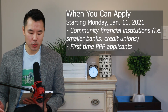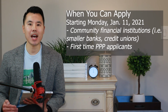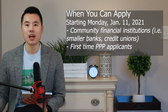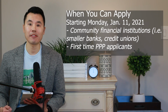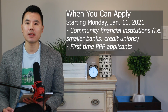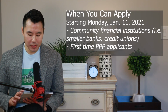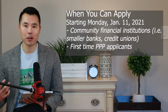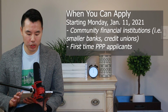Community financial institutions are typically smaller banks and credit unions. So this is not JP Morgan Chase, Wells Fargo, Bank of America. Those are the larger banks, right? The first round starting Monday, January 11th, those banks, as far as I know, will not be accepting PPP Round 2 applications just yet. We've heard of some clients here in the Chicagoland area being contacted by their bank to start applying on Monday, January 11th for Round 2.